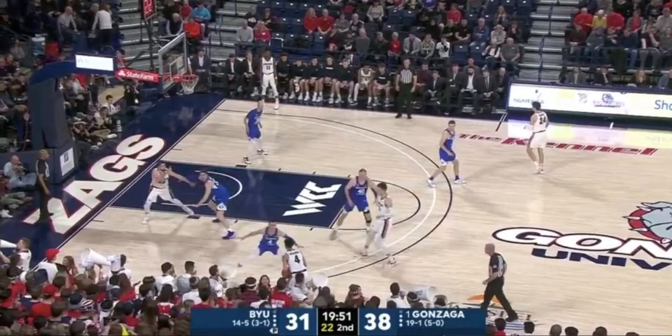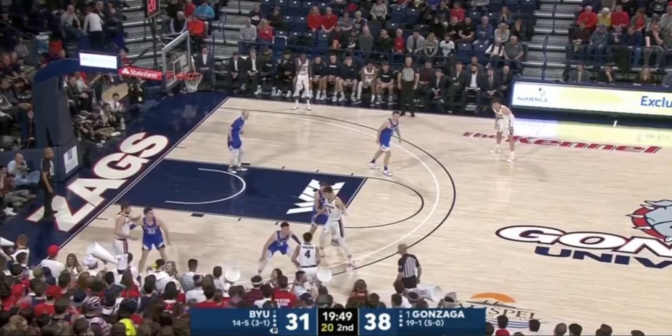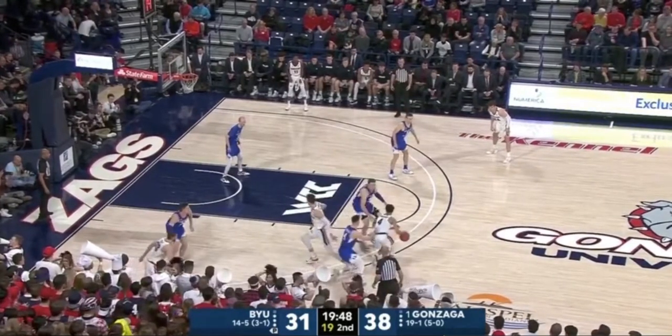Now, BYU clearly talked about this and realized, hey, wait a minute, if we keep on switching onto a 6'11" big that can post really well and shoot, we're going to get abused. So we need to fight back. We need to get our big back on his big, on Gonzaga's big. So you see the pick and roll, and one last time around here, they just abandoned and switched.